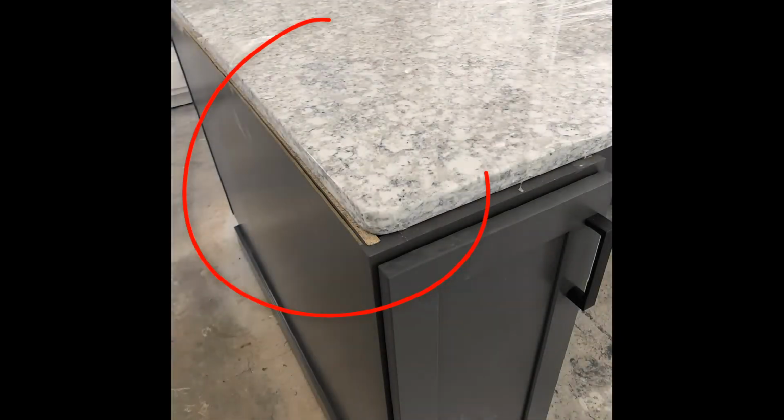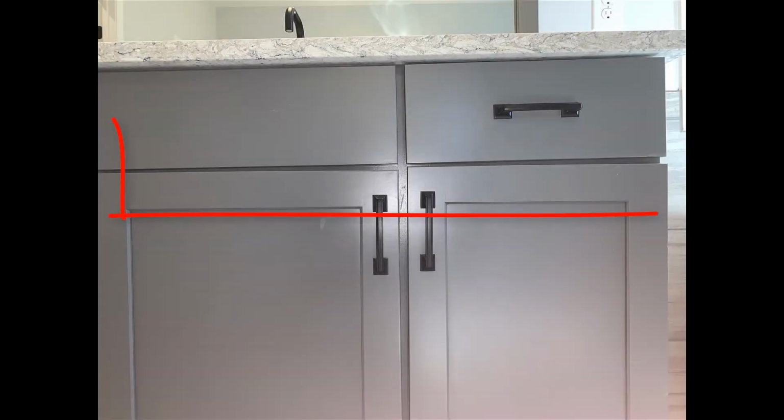This might be one of the stupidest things I've ever seen a builder do. I had nothing on this. Needless to say, that was changed out for the proper countertop.